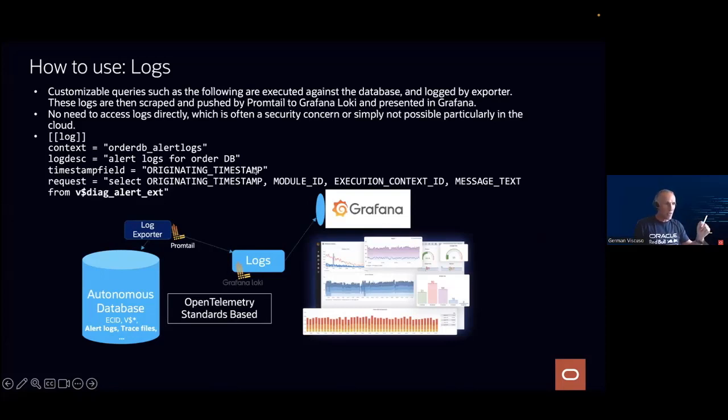So in this example, if we have an entry for the logs too, you could be writing this code here, which is also SQL.